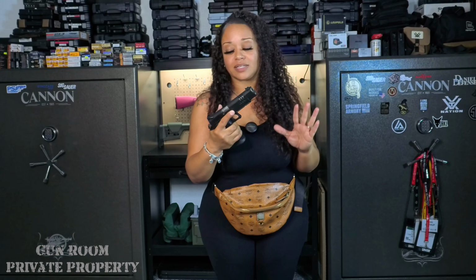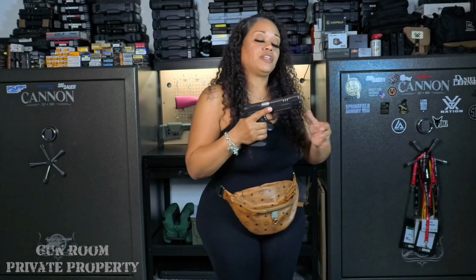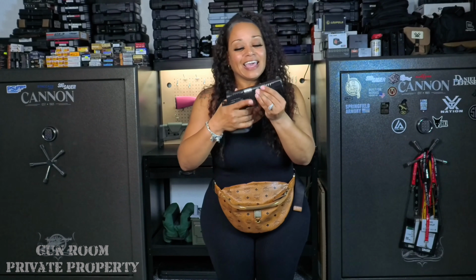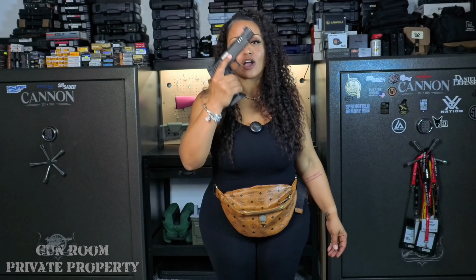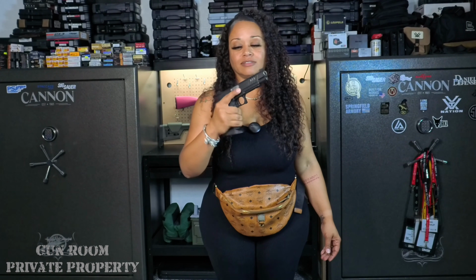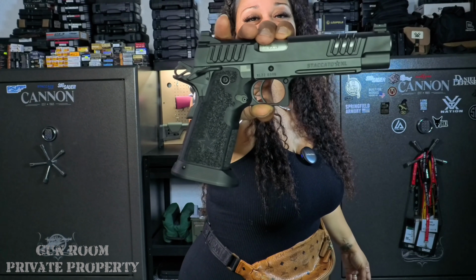Out of all of my Staccatos, this has to be my favorite. And I will definitely get some air rack action if I can just get it. If I can get it, this is just that buttery smooth to where it is air racking qualifiable. But it's just a matter of me getting it done. The Staccato XL chambered in 9mm.